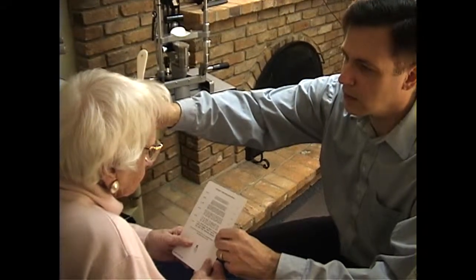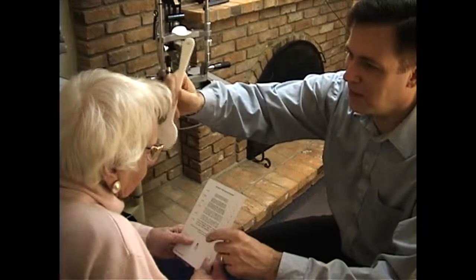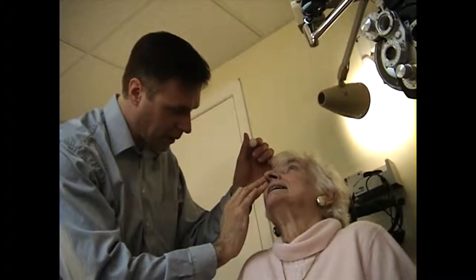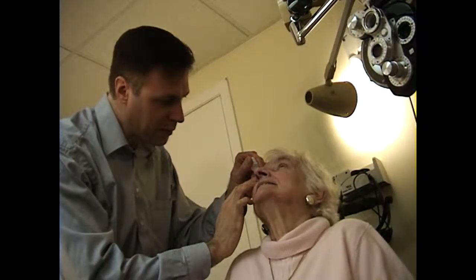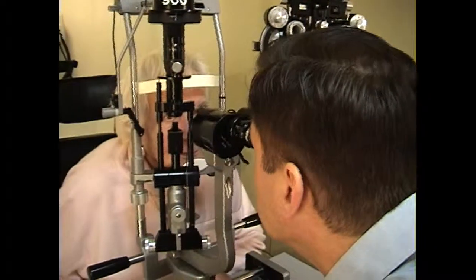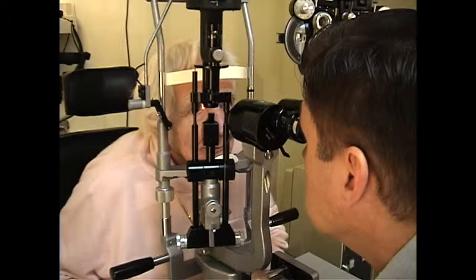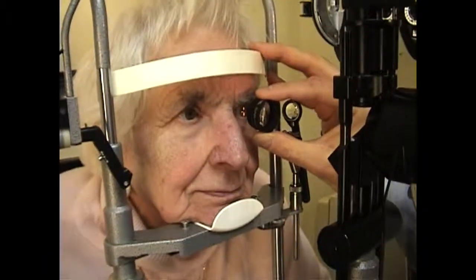Seniors should have their eyes examined at least annually, since the risk of developing sight-threatening disease increases as we get older. Optometrists pay particular attention for the early signs of age-related conditions such as glaucoma, macular degeneration, and cataracts. Optometrists are committed to helping patients understand their eye health and will explore options to help them remain active and independent.